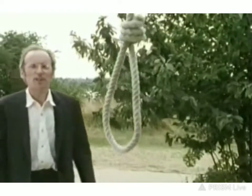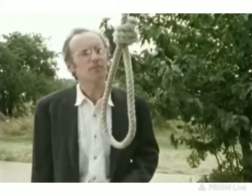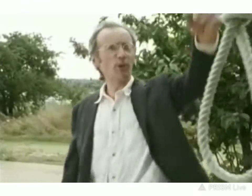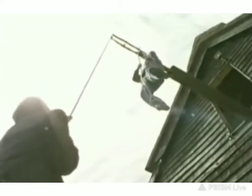In this programme, Rex and I are going to look at the history and workings of this slightly unnerving machine. The basic idea of a lift is extremely simple. You just need a rope and a pulley. Right then, right now!